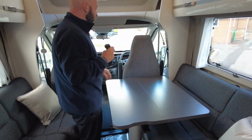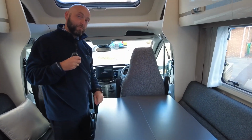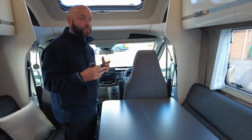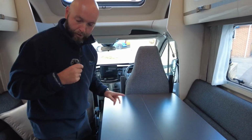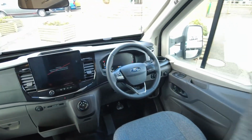Now, at the moment, I've got it set up in its driving position. So with this, both of these chairs spin round. So they're captain's chairs, which elongates this lounge into a massive space that easily 4 to 6 people can sit round. But I'm going to ask Wendy to go into that front, because this is where a huge difference is on these 4 cabs.